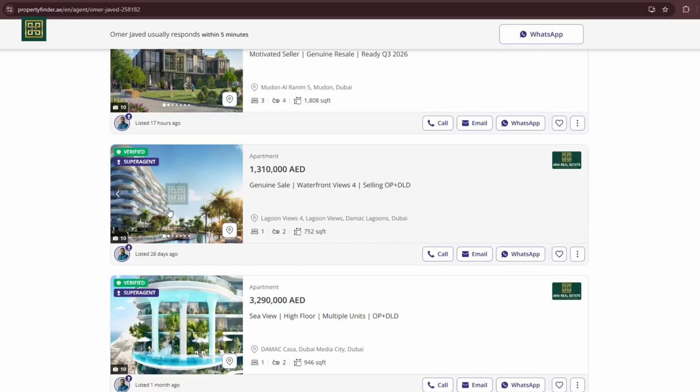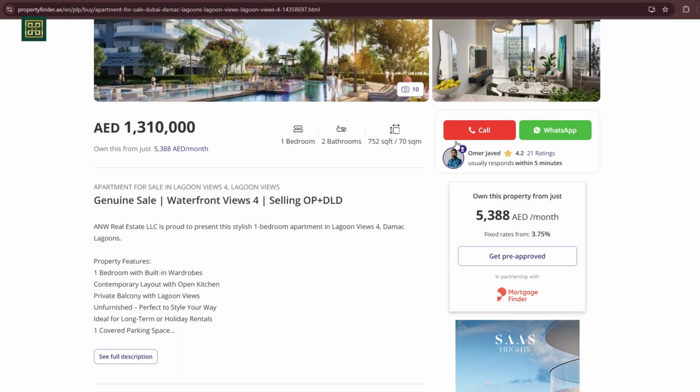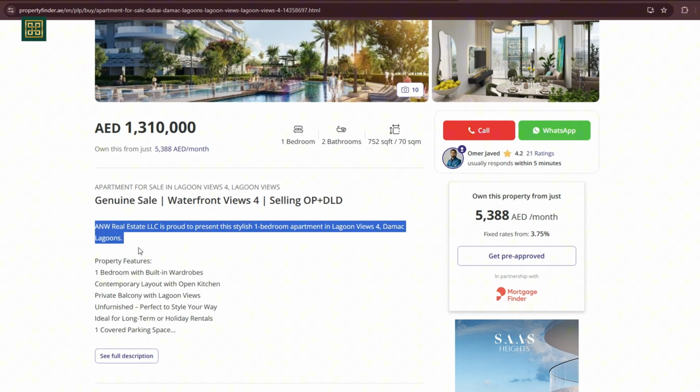Now, once you have shortlisted properties, you click on them and you have a place where you see the agency. Make sure you have an agent from an established brokerage company, which you can definitely find on Property Finder or Bayut as well. Once you've chosen your property, done the viewing, and agreed on a price, let's go to what next.